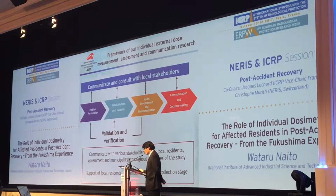Because we want our data to be used by local municipalities and the people living in the affected area, we communicate and consult with local stakeholders from problem formulation to communication and decision-making. I didn't know much about stakeholder involvement when we started this study, but as a result, this is the approach we have taken to obtain and share information with the public. Support of local residents is essential for the data collecting stages, especially for our study.